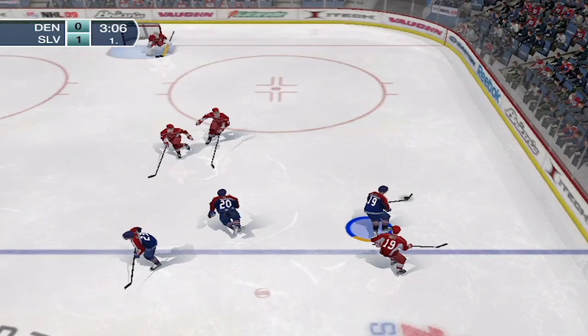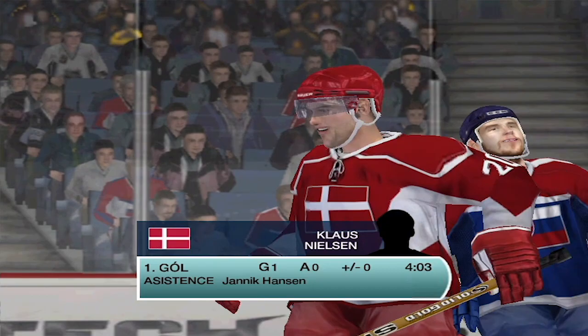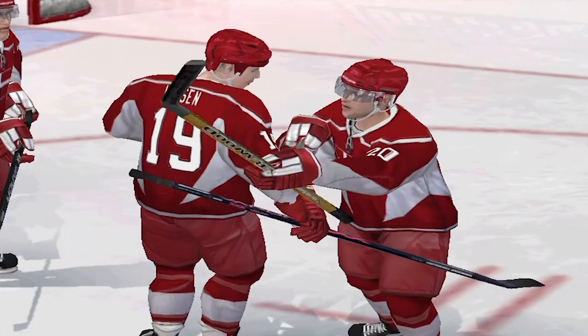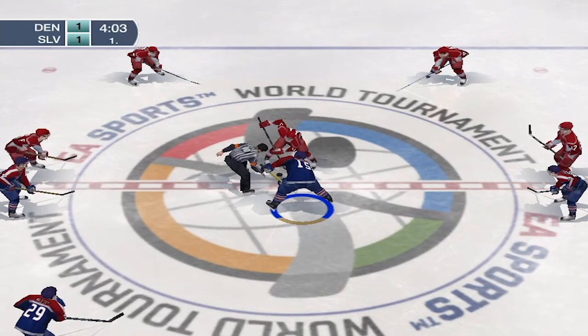Into the corner he goes. Time shot. Hit the man in front of the net. Shoot, he scores! Early in the first, it's a tie game. That puck was wired into the back of the net. He got all of that slap shot. Slovakia has a game on their hands. Jim, we could see quite an offensive battle in this one.